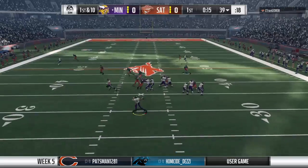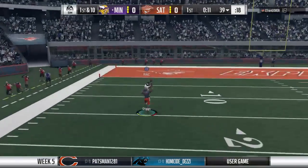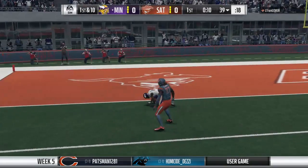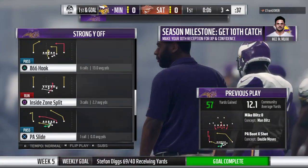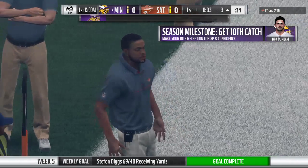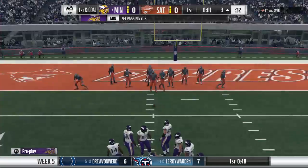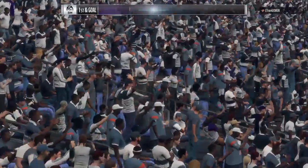Now a play fake here on first down. Going deep for Diggs. Got a man, it's caught inside the 10. And he takes it all the way down to the 3. It's a big one there for the Vikings. 57 yards. Two big plays in succession. Not sure this D knows what hit him, but now they got to get ready. It's first and goal.